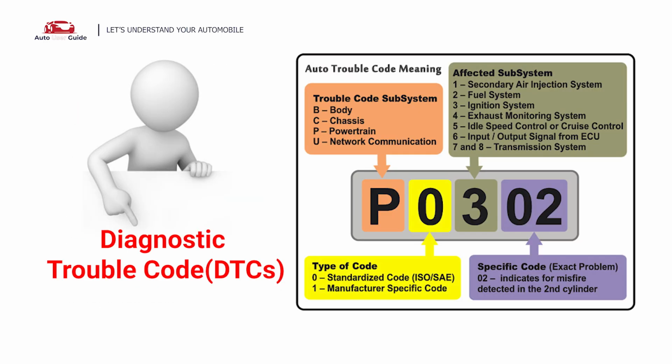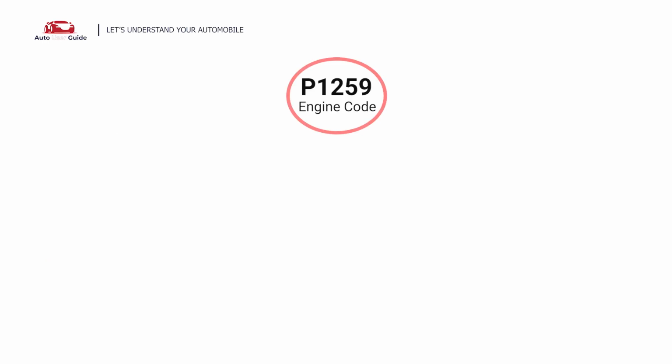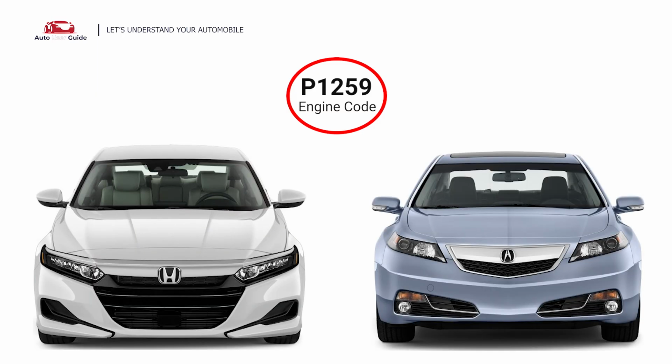Each DTC code corresponds to a specific issue in your vehicle. This error code occurs in any OBD2-equipped vehicles, especially those manufactured since 1996. It is commonly found in Honda and Acura vehicles.